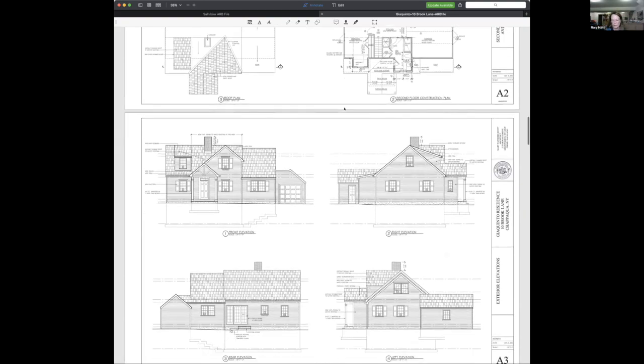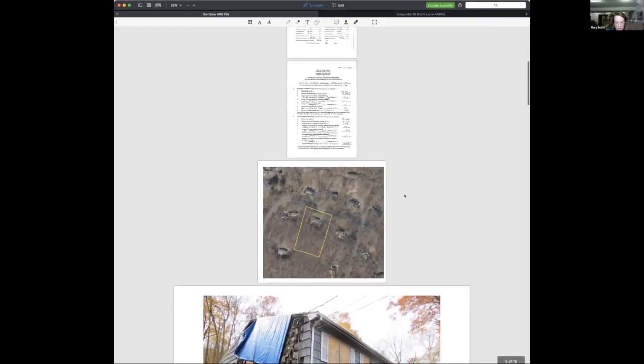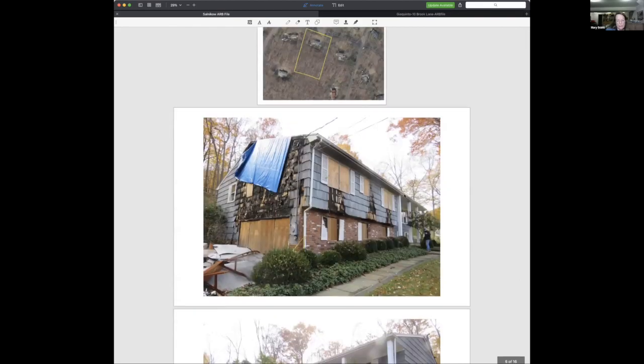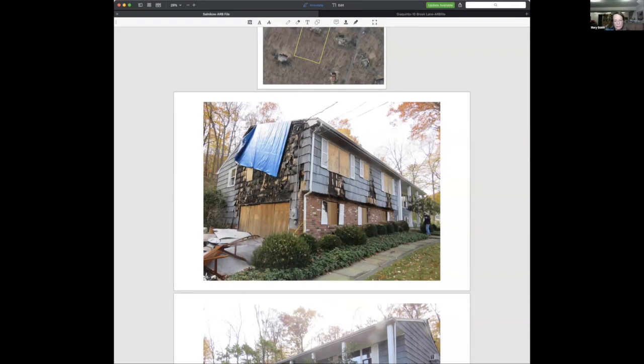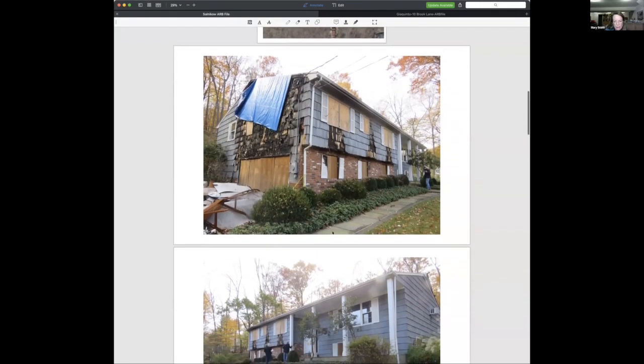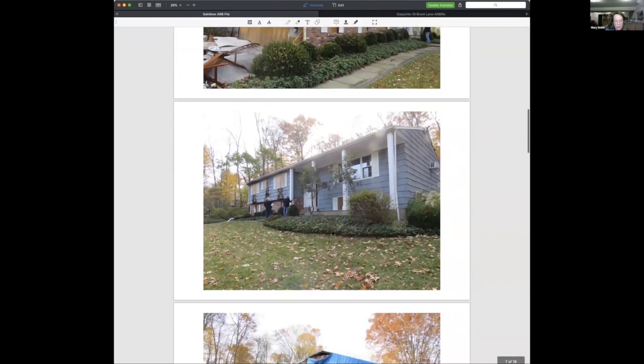I actually have the next one too. 18 Brandon Drive. Okay, I'll show you the picture. This is a house that had a fire in October 2020. In the fire, the elderly man passed away. He was killed in the fire. His wife survived. I'm working with the son to rebuild. It's been sitting there since October 2020, and this is how it is now.